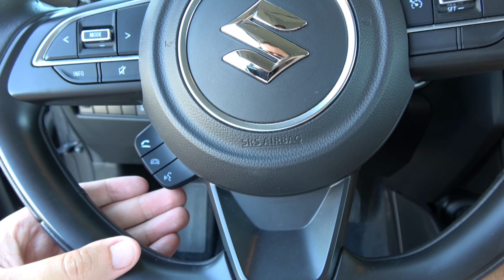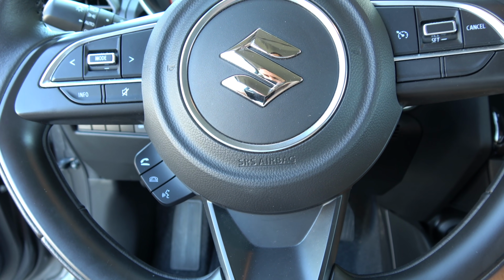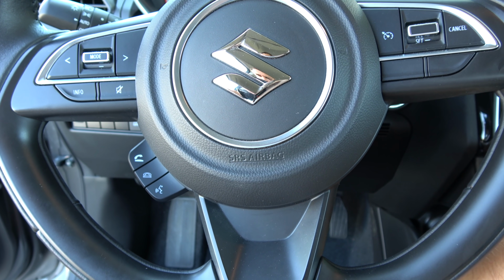Please say a command. You can say phone, navigation, or media. You can also say commands like call, followed by a number or name, address followed by an address, or play followed by an artist or album name.